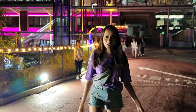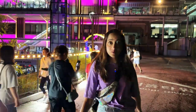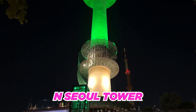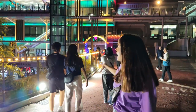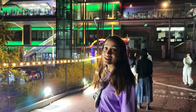Halfway through my night bus tour, and the point at which it actually stops midway is here at the Seoul Tower. I'm going to come back here during the day as well, but this tower at night is a whole other vision. It's beautifully lit up with green colored lights, and I can't wait to go up to the top and see the view of the city.